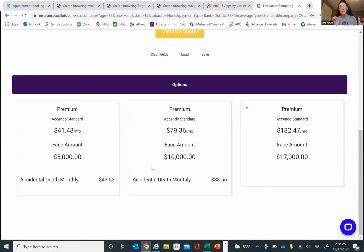So at this point, this works on any device, a tablet, a laptop. I'm using it on a Surface right now. You can do it on your phone. It's just going to be tinier, smaller on a phone, but you could just turn this around to the client and say, well, here's what we've pre-qualified you for based on the information that you gave me. Here are your options.